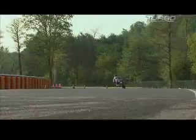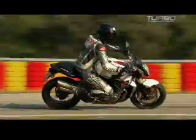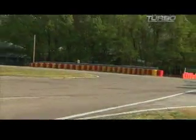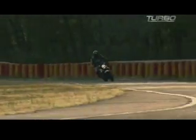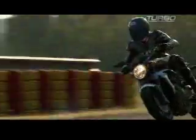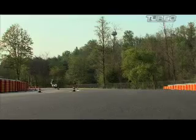MV Agusta describes the bike as a motorcycle for everyday use. But bikes like the Brutale 910R don't come along every day. Cranking out 144 horsepower, this naked beast has a full race bike frame, suspension, and brakes. A motorcycle with a clearly show me, don't tell me kind of attitude.